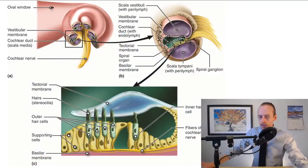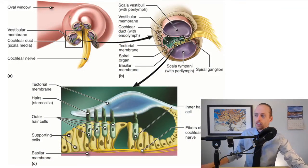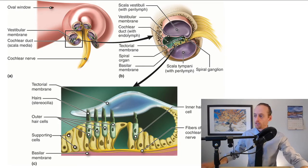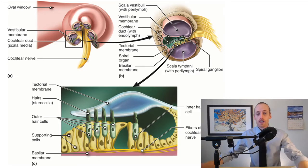In this video, we are going to learn about how to protect our hearing. Let's check out how your hearing works first of all. So this is like the cochlear unit inside of your ear, and this is what actually is translating the sounds into your brain. And so what happens is sounds are made.